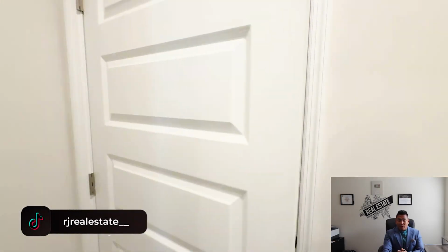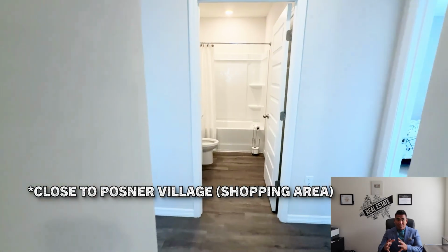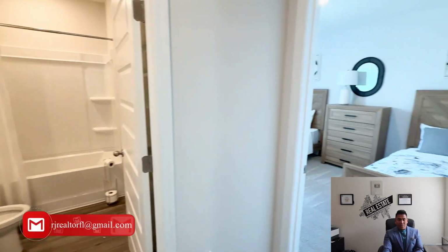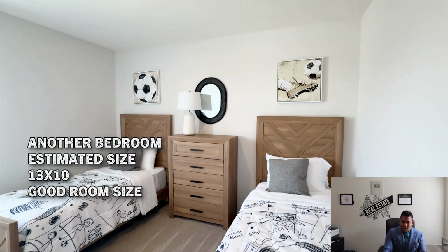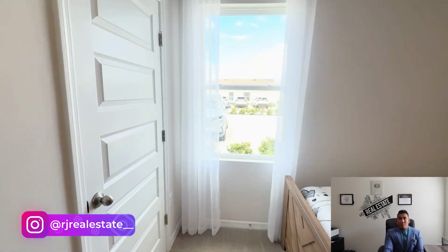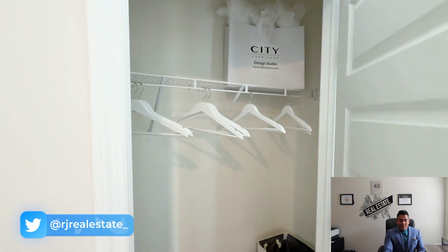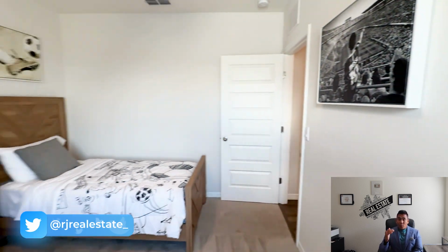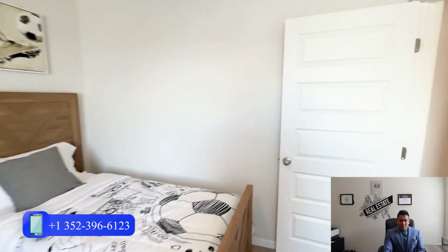And the last one that I would like to talk about here is the shopping area, which is the Posner Village. At Posner Village, you can get all your shopping like Home Goods, Marshalls, Target, grocery, cinema, and all the restaurants that are your favorite. It's around the corner from this community as well. It is about 14 miles away or 25 minutes from the community itself. Very doable and very close as well.